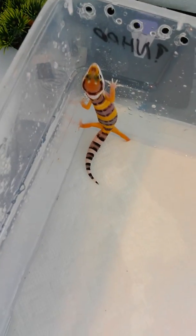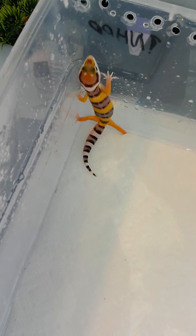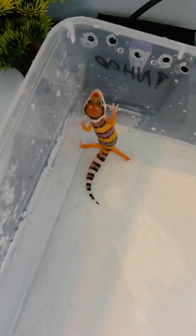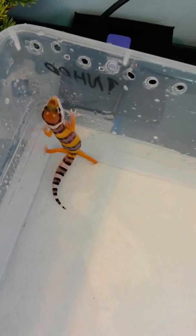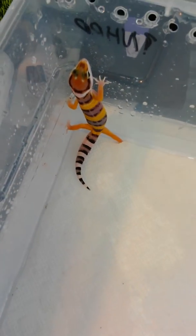So you have 4 different possibilities out of the visually normal geckos. You have a normal with no hets. You have a normal het for bell. You have a normal het for eclipse, and you have a normal het for bell and eclipse. So out of the 4, 1/4 of them will be het for nothing, 1/4 of them will be het for bell, 1/4 of them will be het for eclipse, and 1/4 of them will be het for bell and eclipse. So that's how you get the 50% het bell, het eclipse.